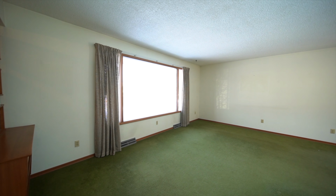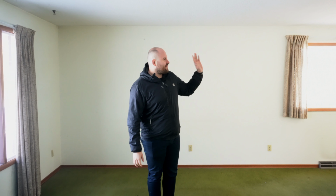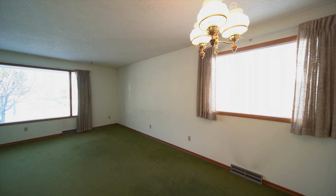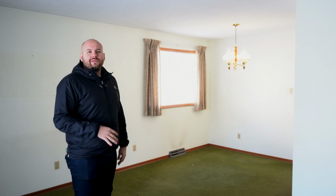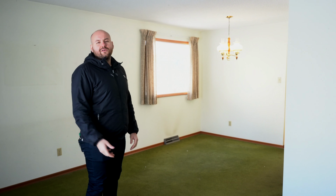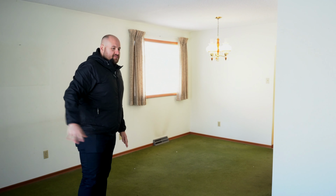Welcome inside. Now we're right back in the 1960s. We've got the original green carpet here, all original windows, all original casing, baseboard. Some of the original light fixtures are still here. We're actually giving these to a reclaim store. So they take some of the old hardware, some of the old doorknobs, light fixtures, and they put them in their store to sell as kind of antique home pieces for somebody's home looking to do like an old school feel.